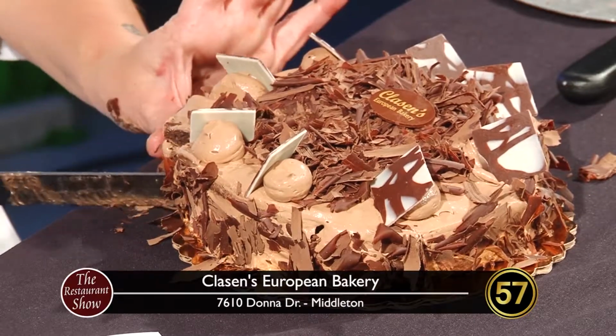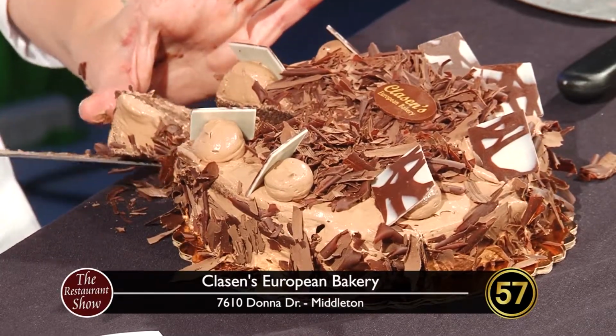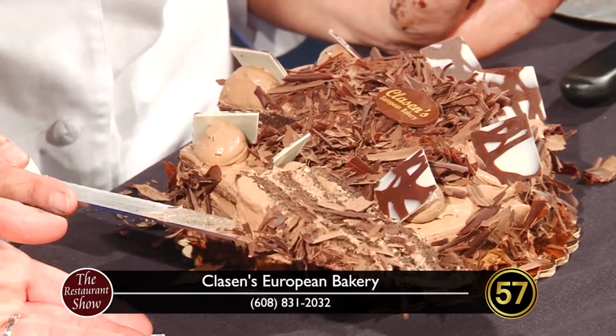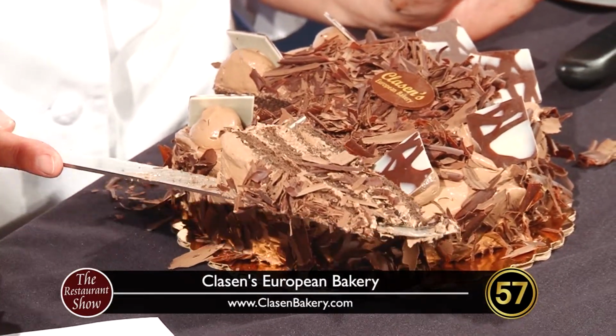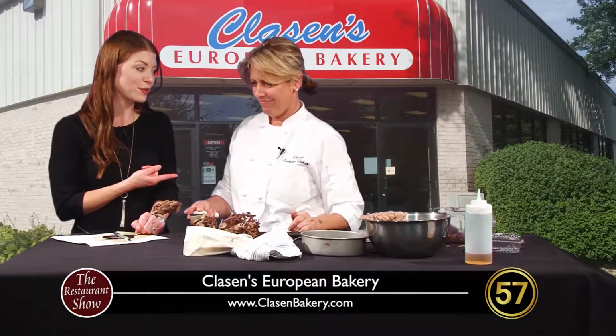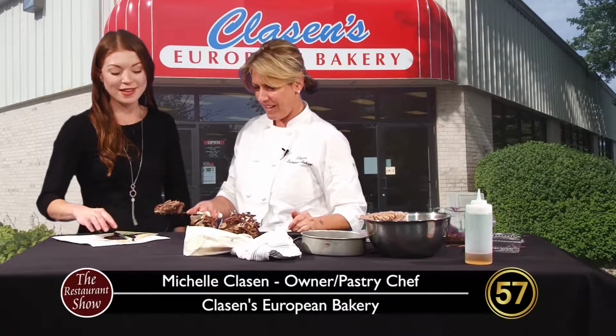Wonderful. Okay. Oh, it's gorgeous. It's perfect. Layers. Look at that. Chocolate lovers, you're in good hands with that. That was impressive. So 6 minutes and she made a chocolate torte. I have a feeling it takes a little longer in the store, but it's been a delight.